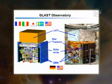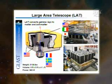The LAT team, in addition to a number of U.S. contributions, the LAT also had critical contributions from 4 international partners, and you can see those identified in the upper left-hand corner. Italy, France, Japan, and Sweden all had significant contributions to the LAT telescope. Next slide. Here's a close-up view of the LAT telescope.